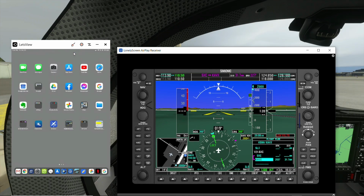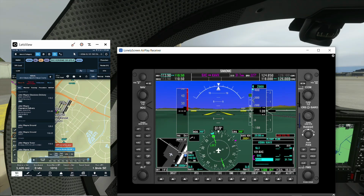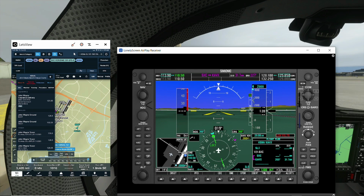I need to put all the frequencies in real quick, so we come back here and I'll set everything up. We have ground west 132.25. I'll put that here. 132.25, that will be ground. And for COM 1, we have 128.1 is the departure frequency, and the tower is 126.8. Zulu, runway 8, approach to Alpha Victor.